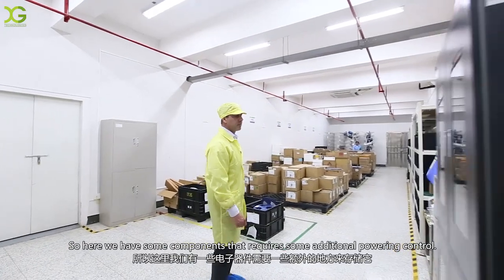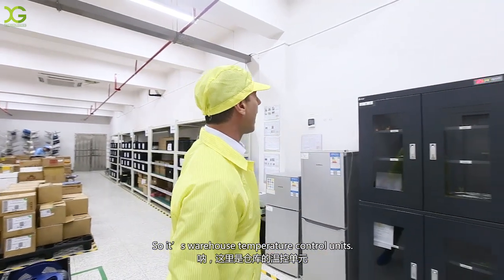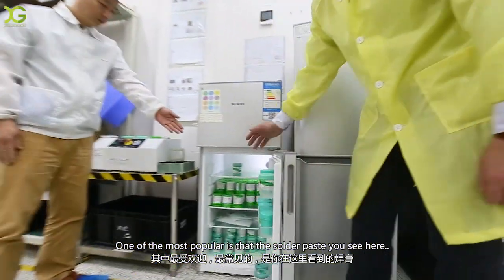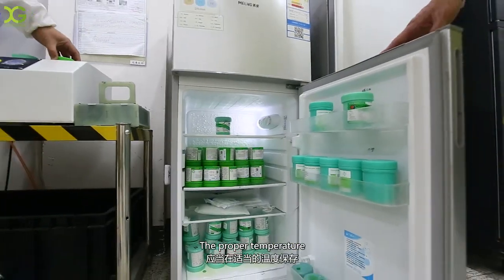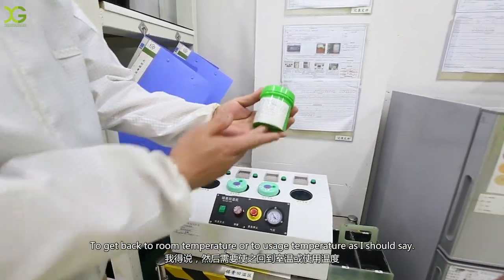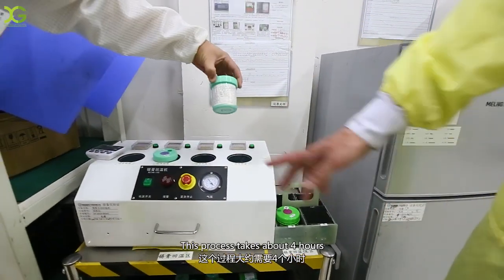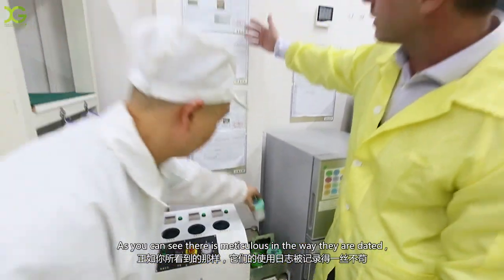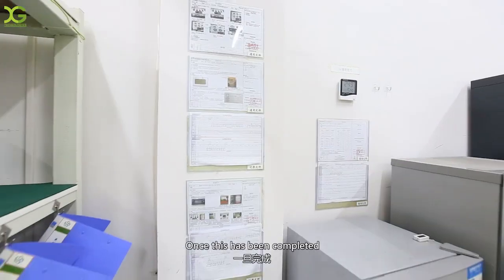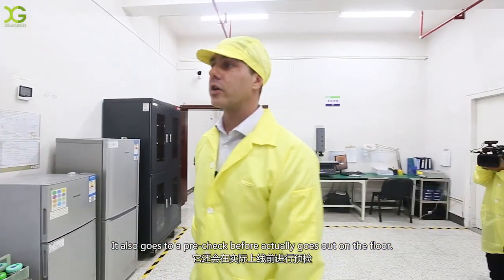So here we have some components that require some additional quality control. It's warehouse and temperature controlled units. One of the most popular is the solder paste that you see here at the proper temperature. And as you can see, they take all the precaution measures to get back to room temperature, or to usage temperature, I should say. This process takes about 4 hours, and as you can see, they're meticulous in the way that they manage the inventory, and everything is well documented. Once this has been completed, it also goes to a pre-check before it goes out on the floor.